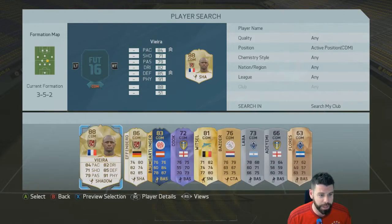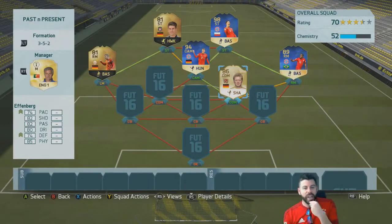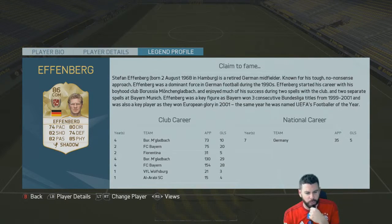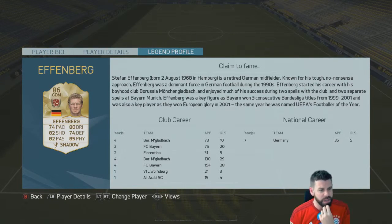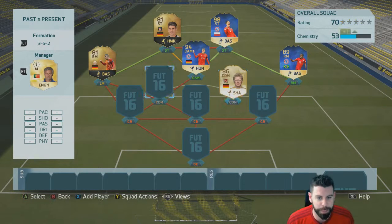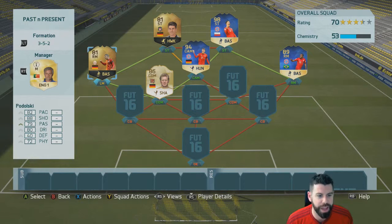Where is he? I think I have him in my club. Yeah, he's one of my favorite players still to use. Effenberg, I don't think many long-term Bayern fans are really going to disagree with this. He put 6 years in for Bayern and was a G for however long he was there. So Effenberg would be lovely to put into the team. Look at that as well.